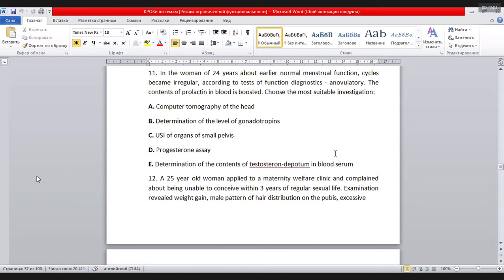Computer tomography of the head. Why did we indicate this method of investigation first of all? Maybe there is some problem with the pituitary. Yes, because we have an increased level of prolactin. In order to exclude a pituitary tumor, first of all, we indicate computer tomography.